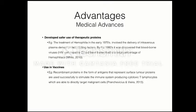Major medical advances have been achieved through recombinant protein development. As mentioned earlier, issues of source safety have been overcome. An example of this is the treatment of the blood clotting disorder haemophilia. Treatment in the early 1970s involved the delivery of the intravenous plasma-derived protein clotting factors.